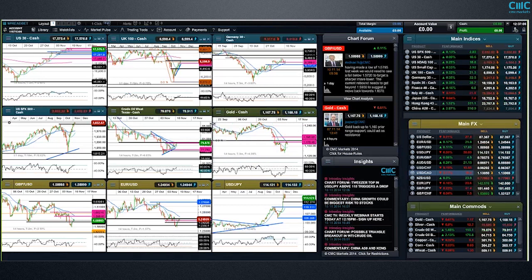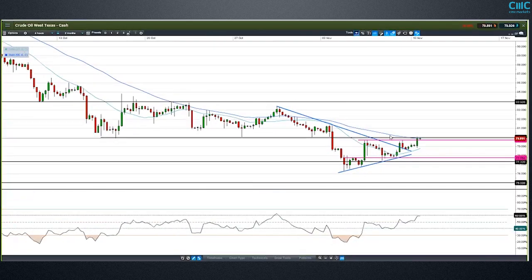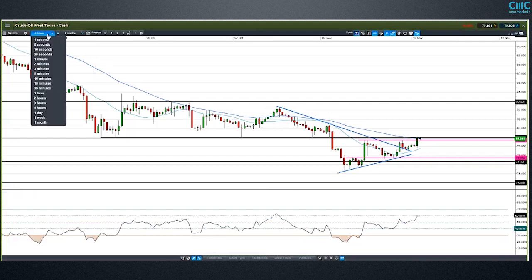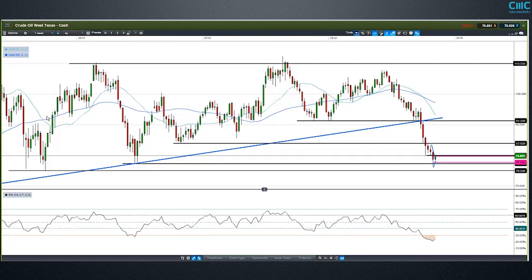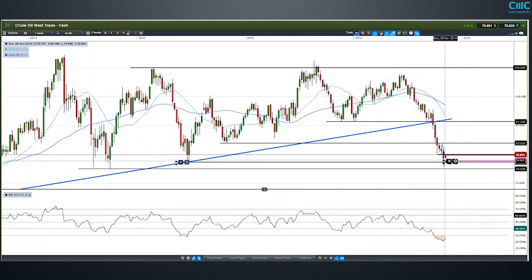Let's have a look at oil now. This is something I referenced in the insights today. This is on the shorter term picture. To make more sense of why you might believe this breakout would be happening, if we flip over to the weekly chart, you can see this was the low made in June, I believe June 2012. And we're bouncing off there on a weekly basis.